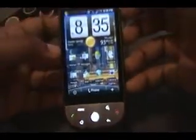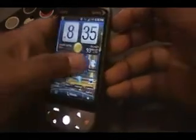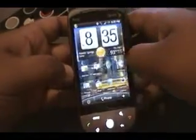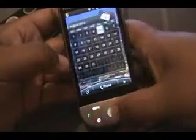It lags a lot. It lags every single day. It doesn't lag all the time. See, right now it's kind of running kind of smooth, but in a little bit it's going to start lagging when I try to scroll through, you know, the pages.